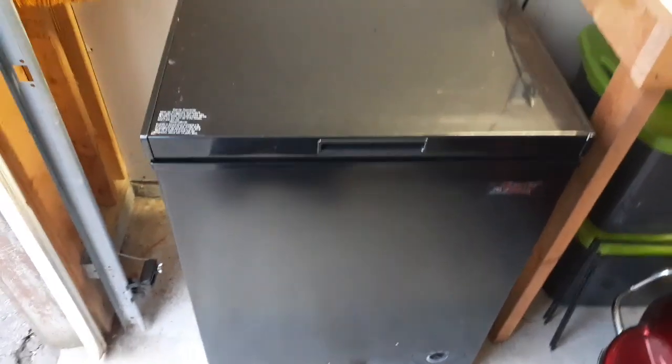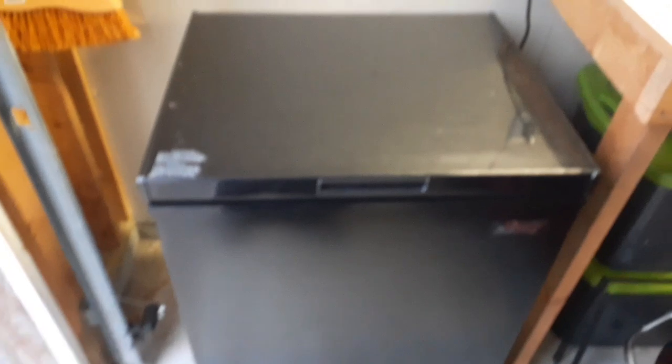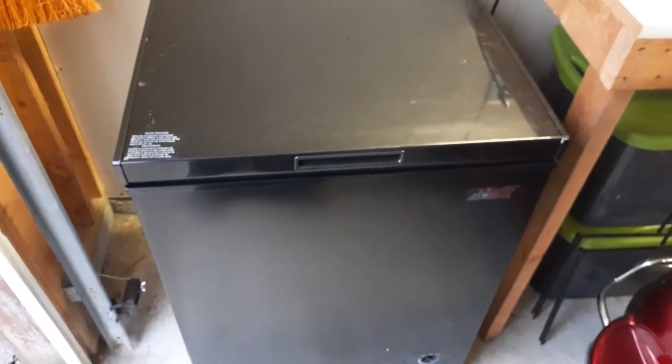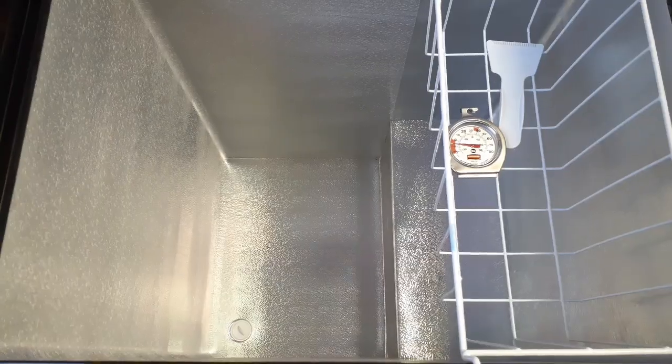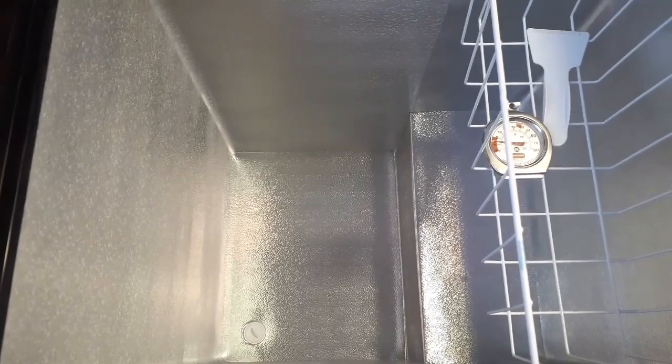Hey everyone, so here is our new chest freezer. It's a 5 cubic foot chest freezer, which is plenty for us. So, don't have anything in it yet. Oops, sorry about the blur. So I'll show you the inside. Alright, there's the inside. Pretty deep, so I think we can get a lot in here.